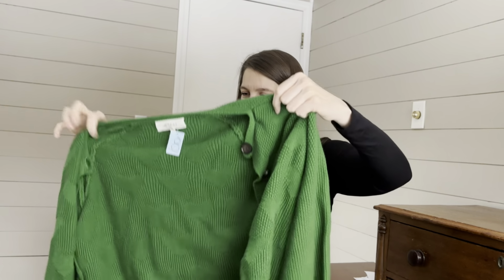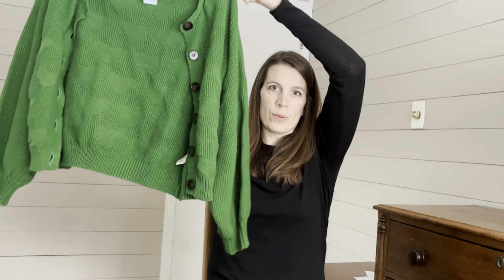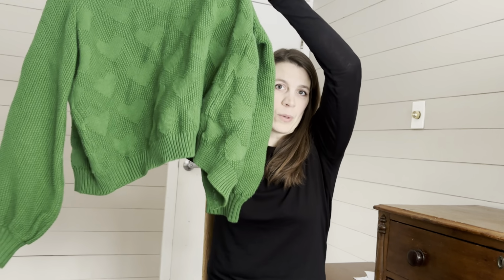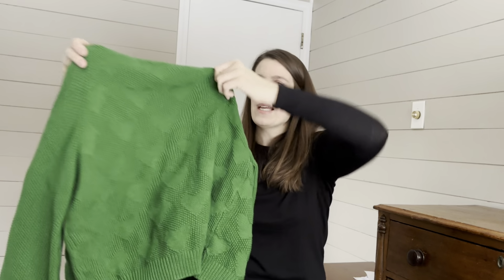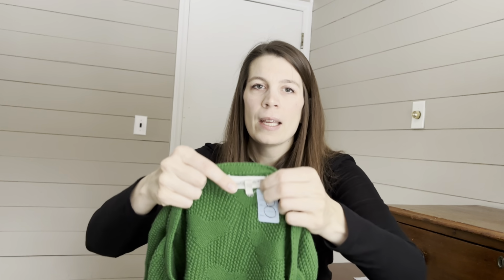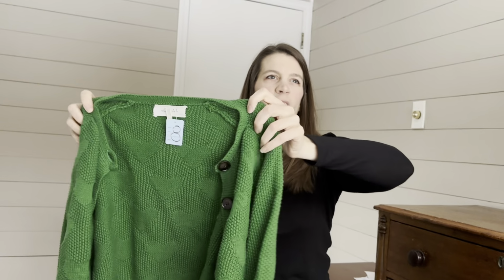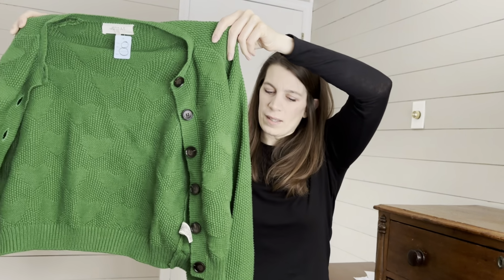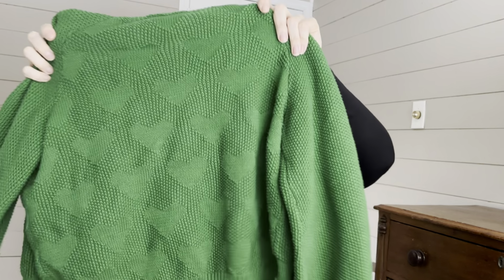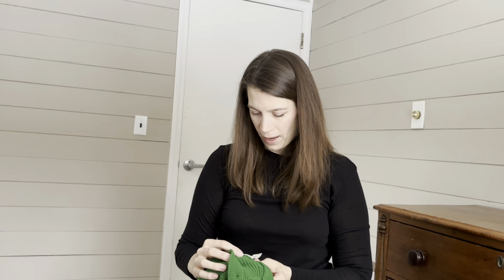This I was very surprised to find. This is the first time I've found this brand to pick up to resell. Usually it's priced a lot more, and usually I'm finding it at a consignment store when I do find it, and it's just too pricey there for me to resell. But this was marked at $8, and it's the brand The Great. And I have found, like I said, a dress, which was pretty plain. So this has more interest as well. It's a green cardigan sweater, and it has this kind of heart stitching alongside, and it is a cotton acrylic blend.